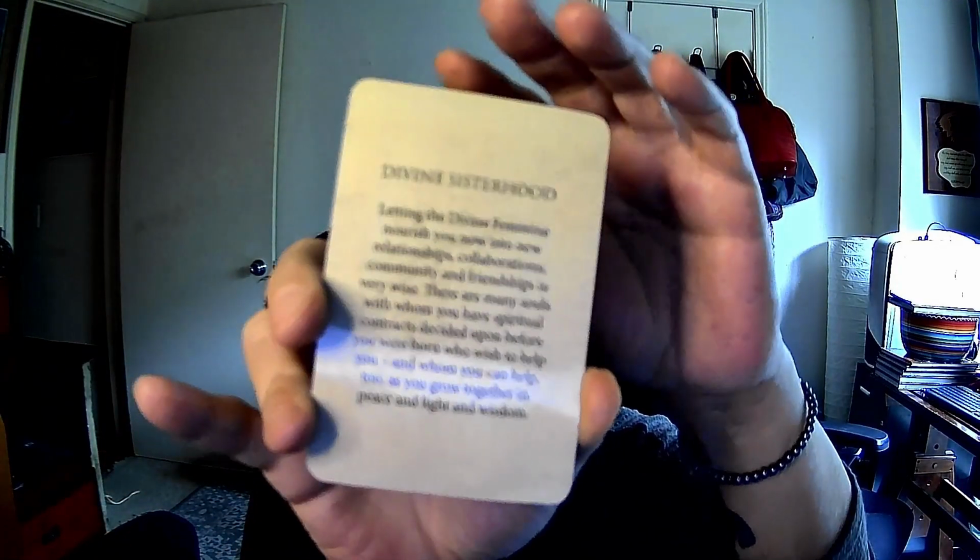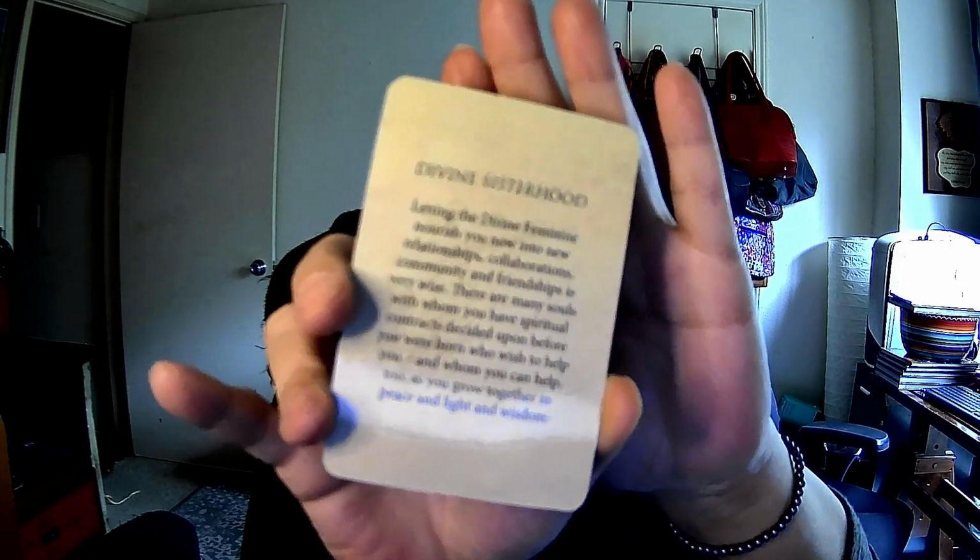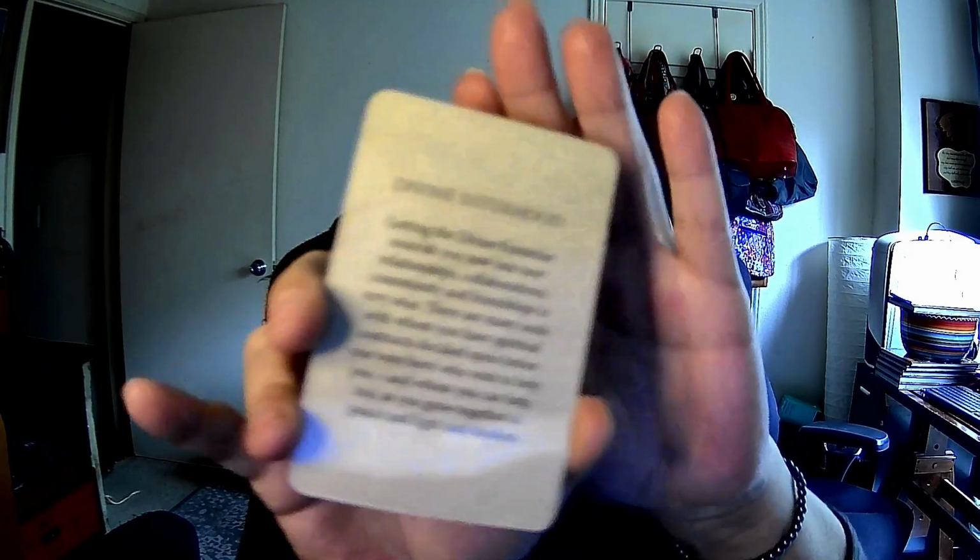Anyway, so as always, every month we get an oracle card here, and I hopefully can get this so that you will be able to read. Maybe not. Yeah, I will scan this, or I'll just read it right now.